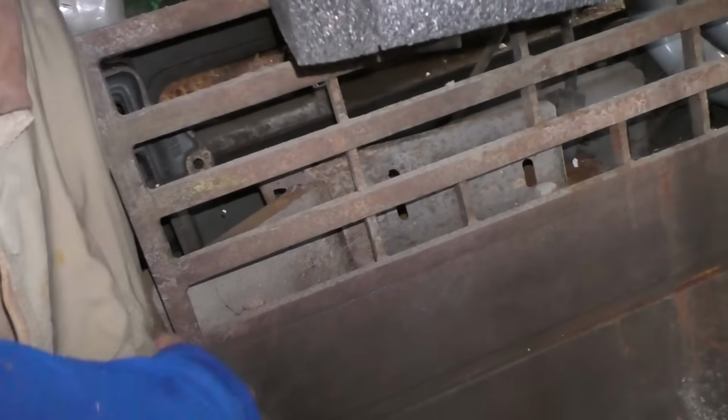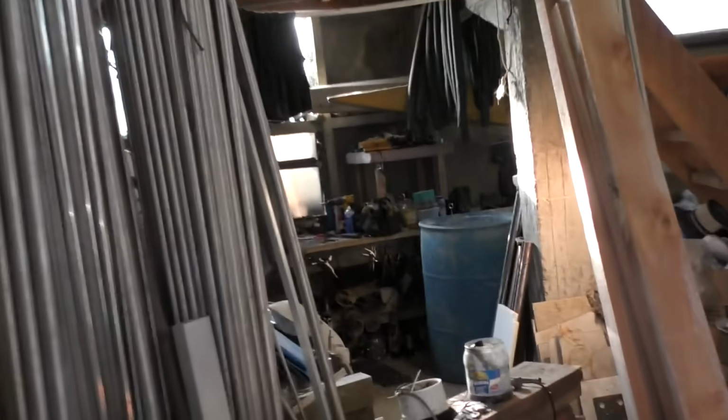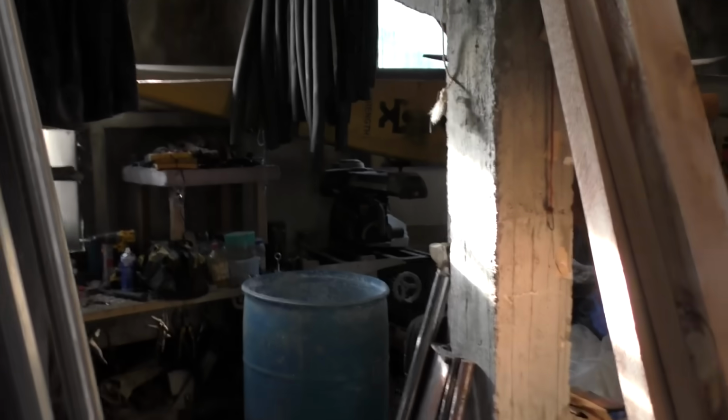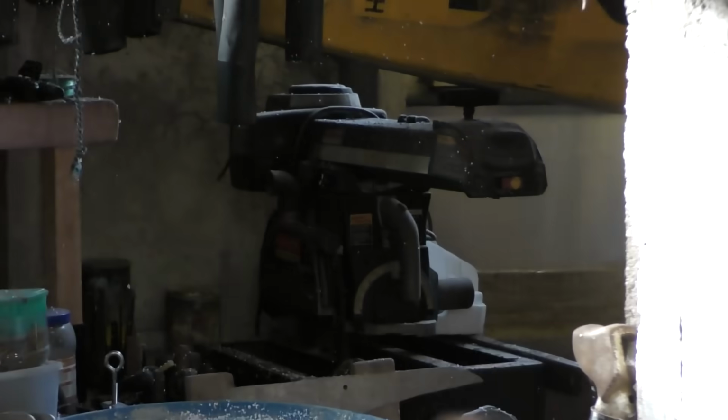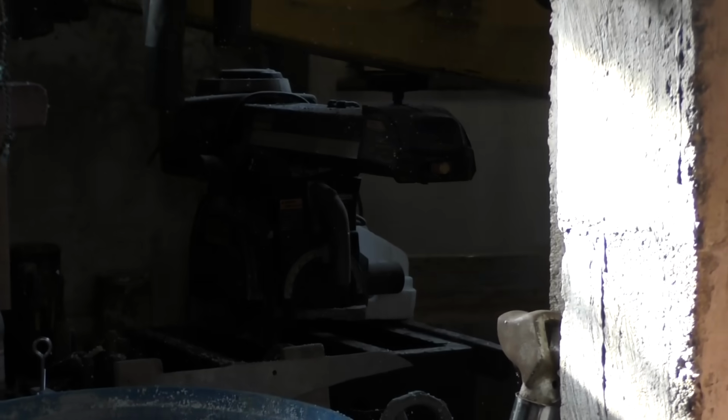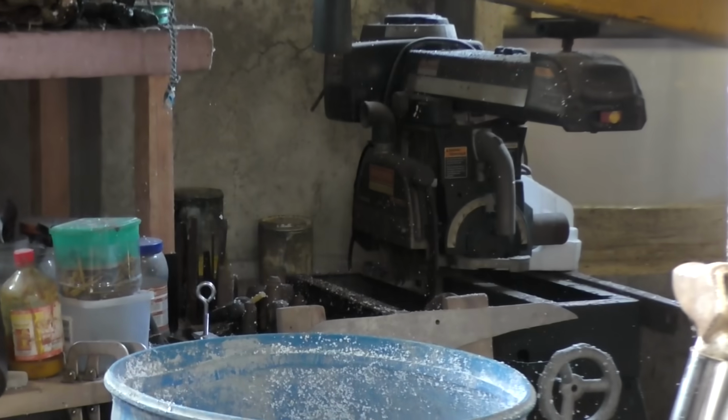Either way, I want to clean all the rust off this, paint it, and then I have a joiner back here, clean all that off, paint it, and then, whatever, what's this machine right there? I don't remember what it's called. But that's got a bunch of rust on the frame and stuff. I want to clean it up and make it all nice. Kind of like I did with this.